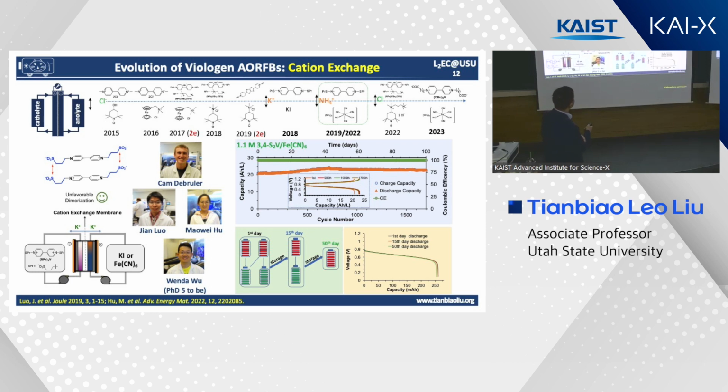So what we did here is show the recent cycling data published in the field. You can see we cycled the battery for 100 days, and it's fairly stable, right? Almost no decay, okay? And that's a very high concentration, 1.1 molar battery. That's the highest concentration published from my group. Okay, I believe that's a new benchmark for cycle life and energy.